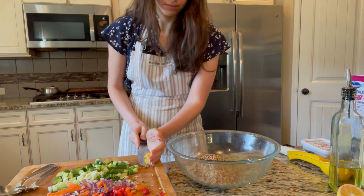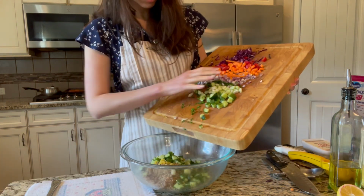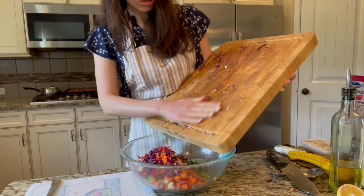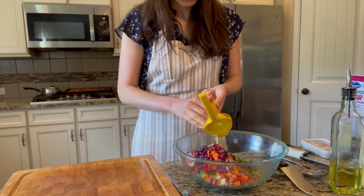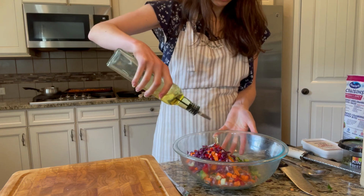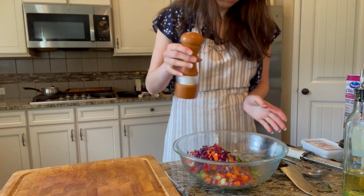So now on to the best part, and that is the assembly of the quinoa salad. So in a large mixing bowl, you're going to add in the cooked quinoa, the lemon zest that we prepped earlier when we made the kale salad, all of the vegetables that we just chopped, juice from half of a lemon. This is the other half of the lemon that I didn't use earlier from the kale salad, along with a drizzle of avocado oil. You could also use extra virgin olive oil as well. That would be another great choice.